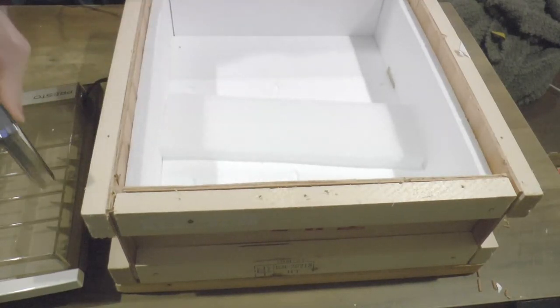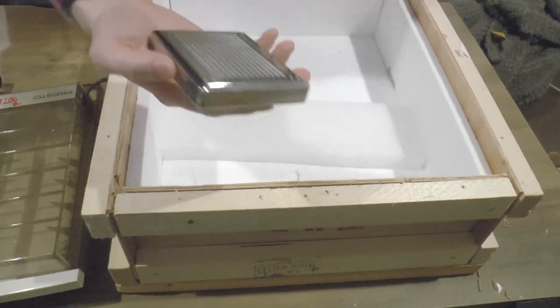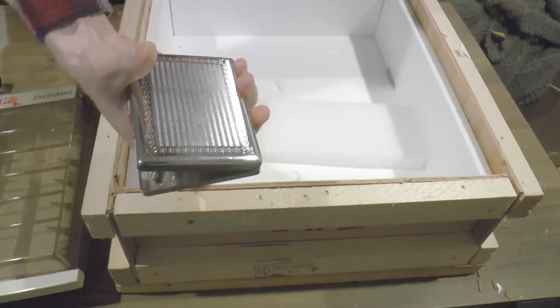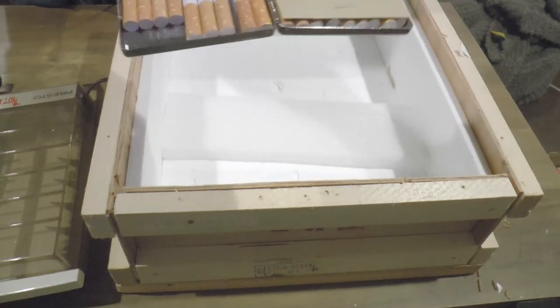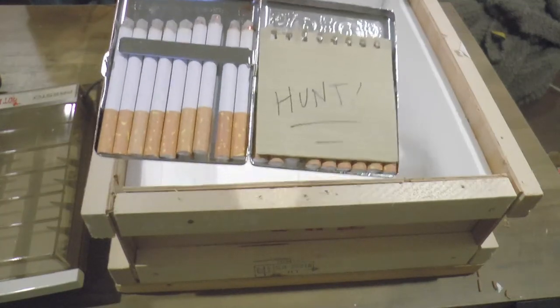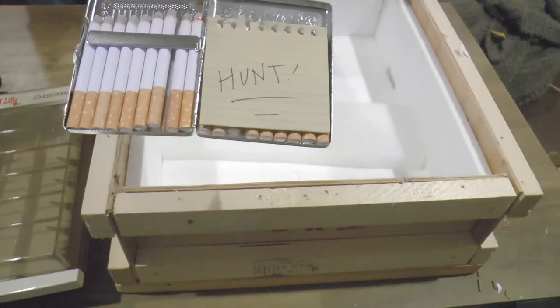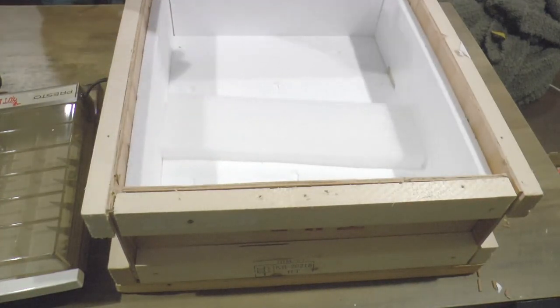So the idea was that you get a hot dog cooker, a 1911. He made a nice, very well painted 1911 replica that we can't show. And then he gave us the cigarette case. Gentlemen, you get dropped into a war zone and you have to eat out in the field. You just get a bunch of cigarettes, a gun, a hot dog cooker, and the word hunt. So all the provisions. Very motivational. My morale is at an all-time high.